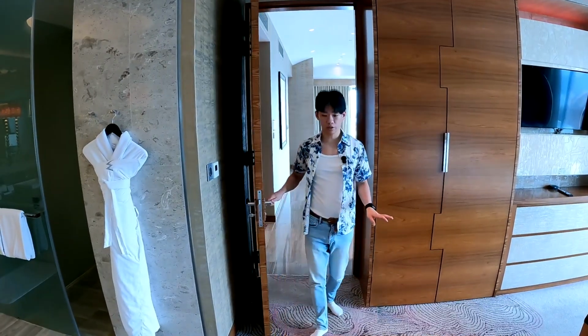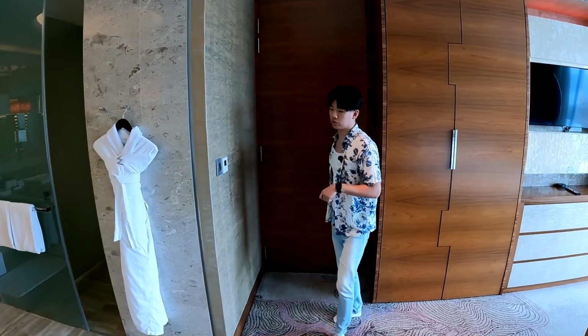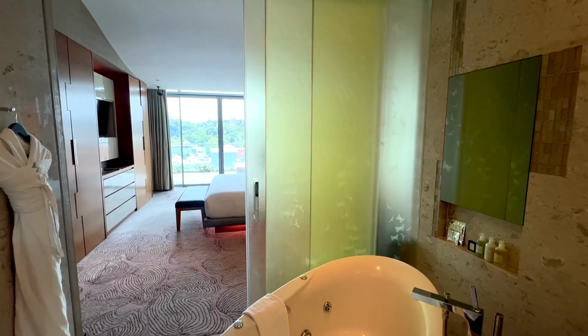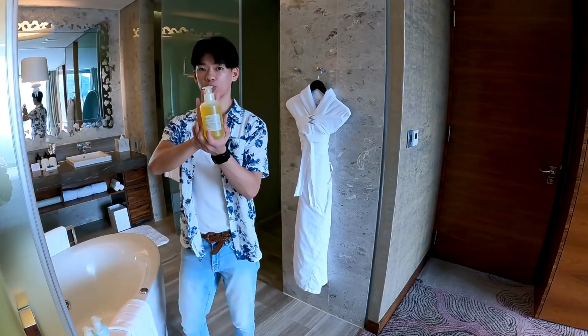So once you come in here, you notice that this is already the carpeted area, except for the toilet area, of course. If not, it'll be too wet, right? So let's check out the toilet first. Once you come in here, the first thing you see is actually the bathtub. And I think this is the jacuzzi bathtub because it's got some holes to blow bubbles, I guess. And the amenity they use is actually this. Once again, it's Momo.